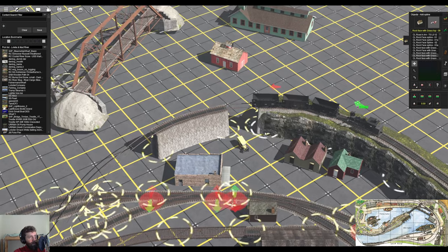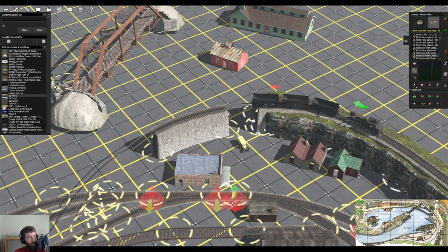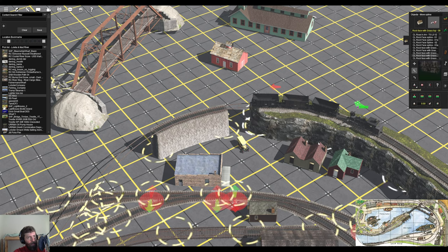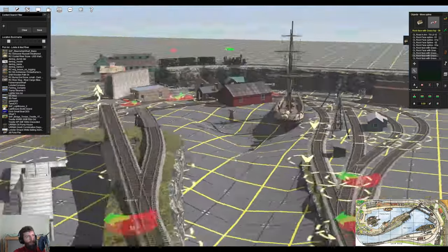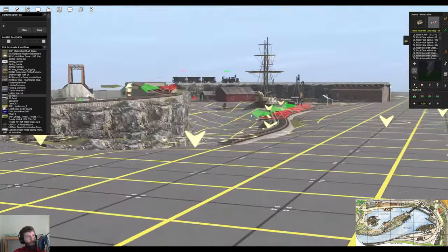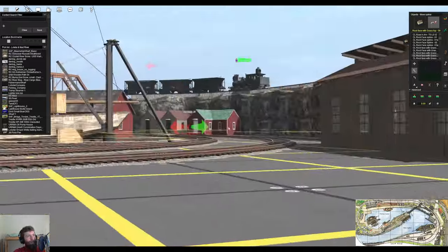So this is our initial kind of just roughing it in. And I do think we want to be consistent with the rock material, because geologically I feel like this would be kind of the same look. Yeah, that is nice.